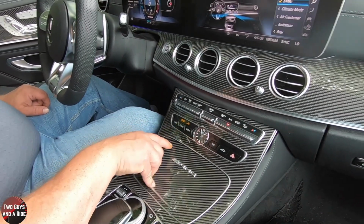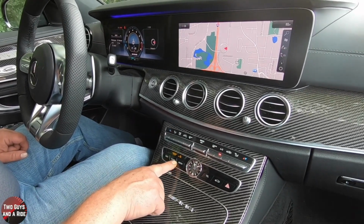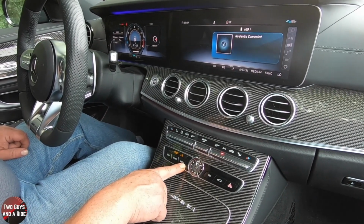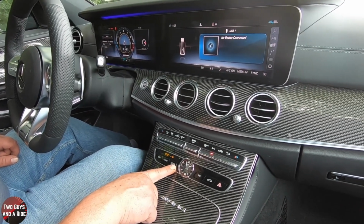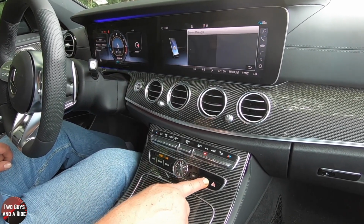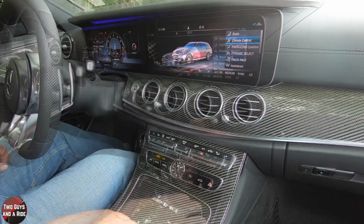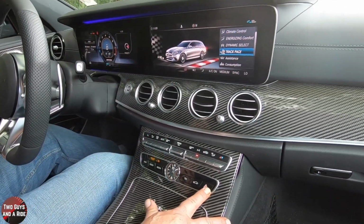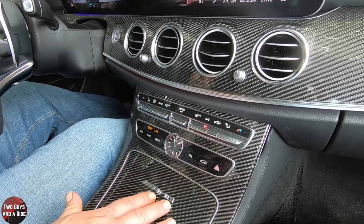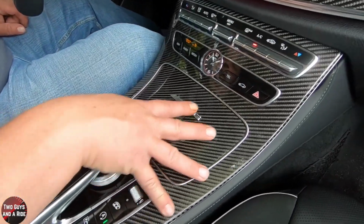Moving on down a little bit, you have some physical controls for your infotainment screen. You have shortcut buttons. So down here we have navigation. Here we have radio. And here we have media, so that would be anything other than radio. Okay, you have your telephone. Here you've got your vehicle, so you can adjust all these things. Then you have your hazard button right here. You have a nice clock right in the middle. And then again, you got this beautiful AMG inscription right here, along with the carbon fiber top.